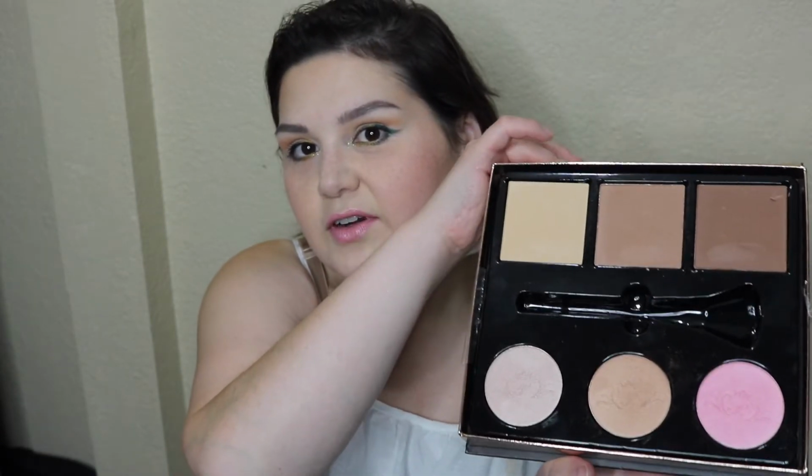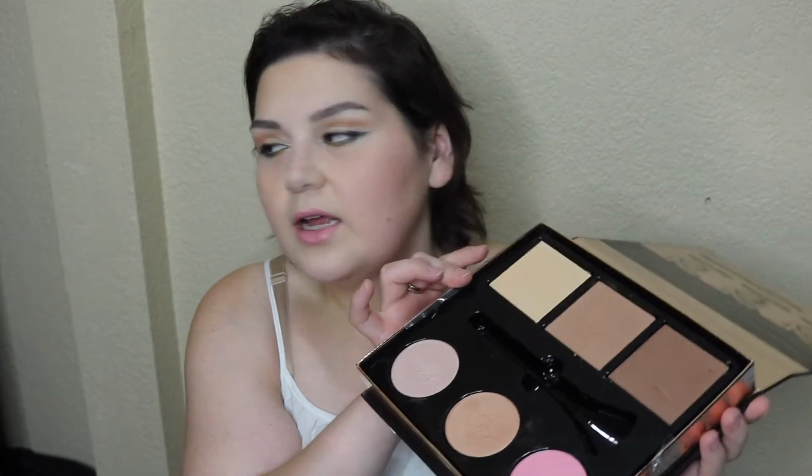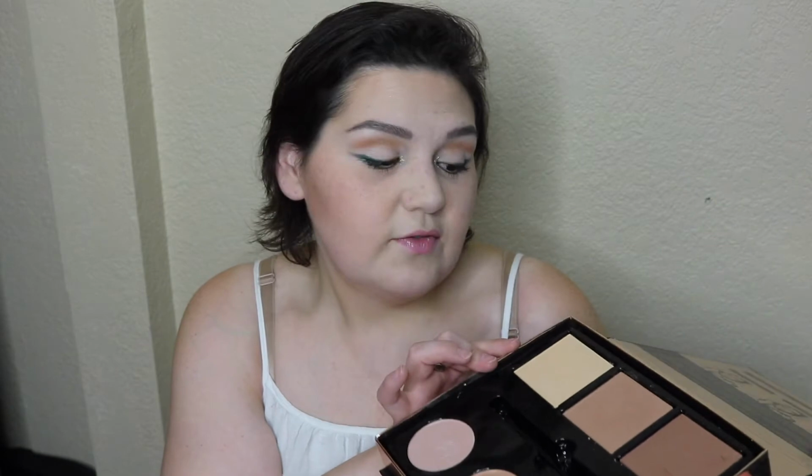Okay, so the biggest and most bulky thing that I already have in this drawer is this giant Paris Hilton contour set. This is the worst packaging ever. I already talked about this in a video a while back. I remember liking the contour products. It's been a while since I've used them because it's so bulky. I just stack everything on top of it and it gets buried.